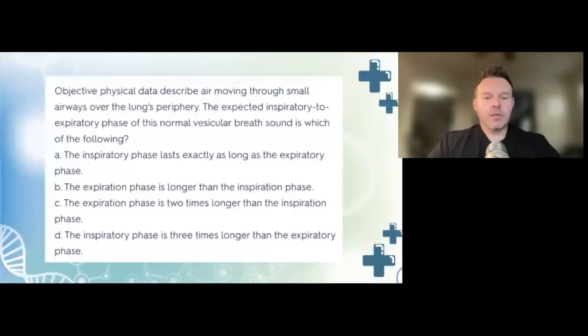Objective physical data describes air moving through small airways over the lung's periphery. The expected inspiratory to expiratory phase of this normal vesicular breath sound is which of the following? A, the inspiratory phase lasts exactly as long as the expiratory phase. B, the expiration phase is longer than the inspiration phase. C, the expiration phase is 2 times longer than the inspiration phase. Or D, the inspiratory phase is 3 times longer than the expiratory phase. So think about the breaths going through.